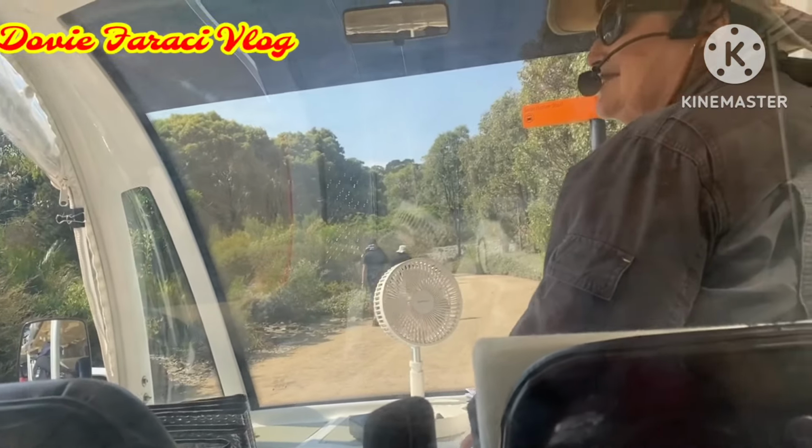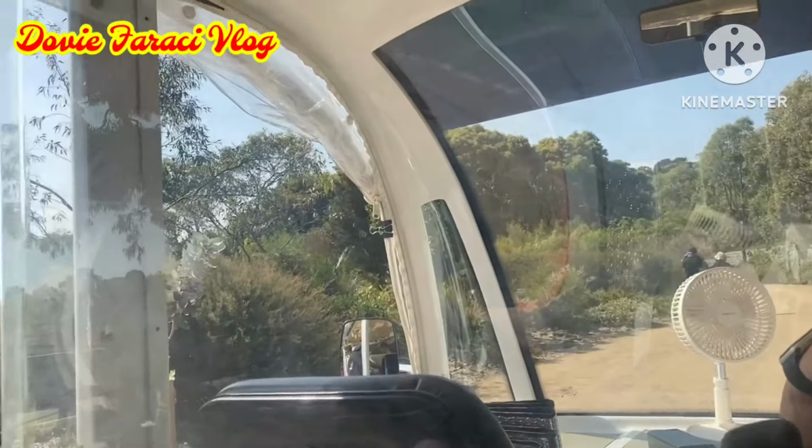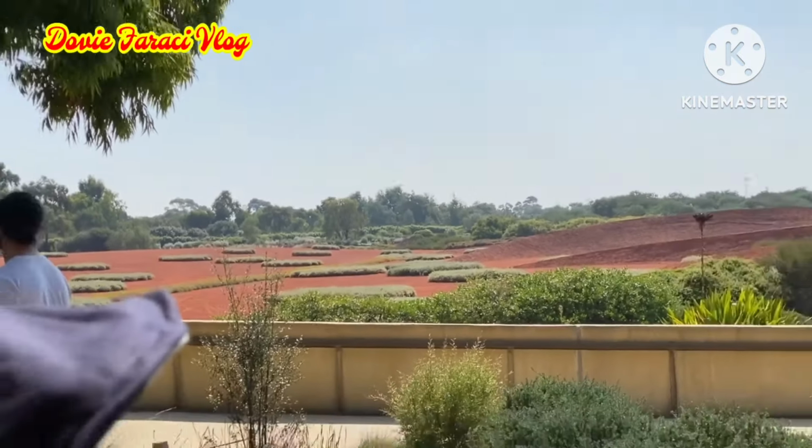And so the first thing we're going to see is red. Who likes red as their colour? And look at our red sand garden. It's like a desert. Has anyone been to the desert in Australia? Yeah, it's very dry. Central Australia.